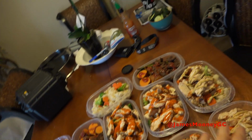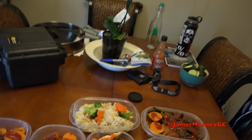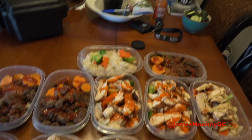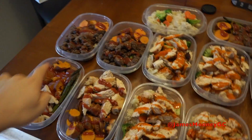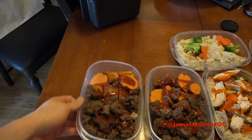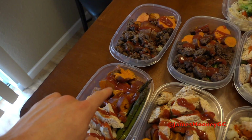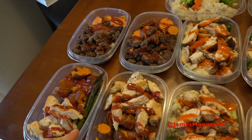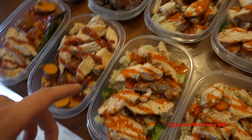Alright y'all, completed. This is the finished product. So I got 2, 4, 6, 8, 10, 12 meals. I got 11 meals. That one doesn't have any meat in it. I got some leftover chicken in the fridge that I'll probably throw into that. So we got ground beef with sweet potato and some veggies underneath with some organic ketchup. Then this one has chicken, sweet potato, asparagus with organic ketchup. Then this one just has veggies on the bottom instead of the asparagus.